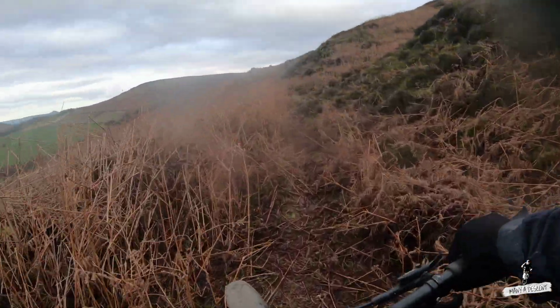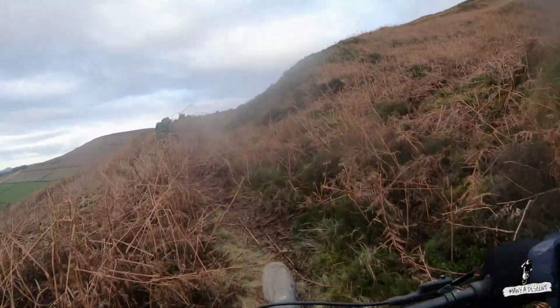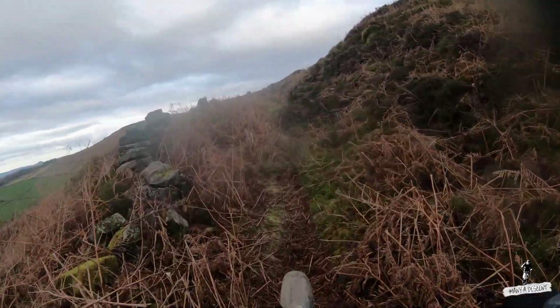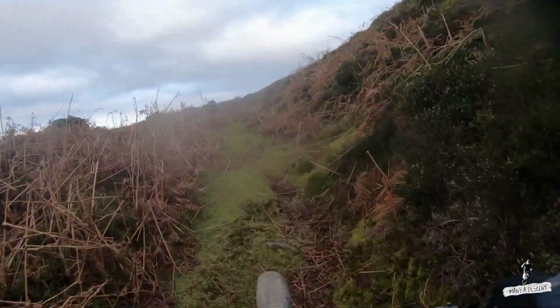Come on! Yeah, it's quite a tough little climb, this. Quite techy in places, but it's not so bad when it's like this, where it's quite soft. The ground is sort of grass, moss.